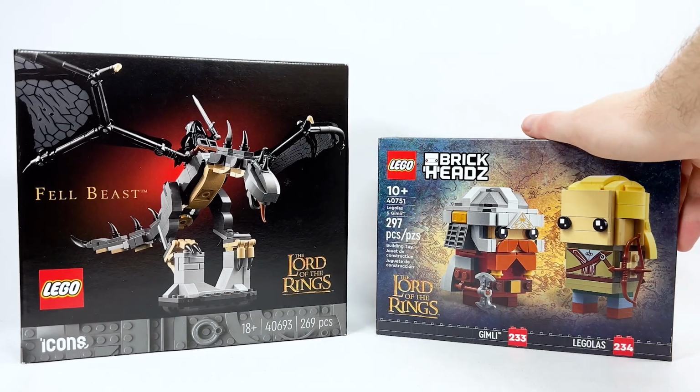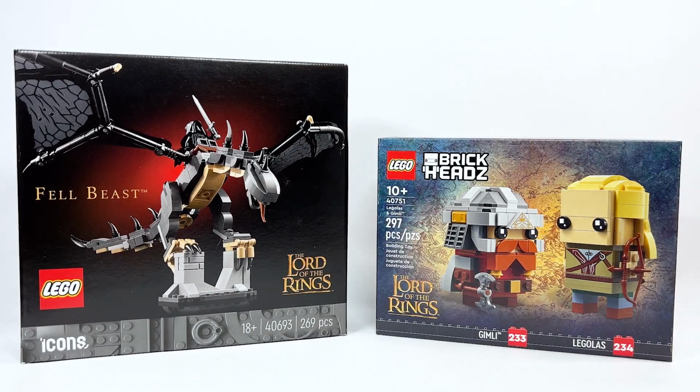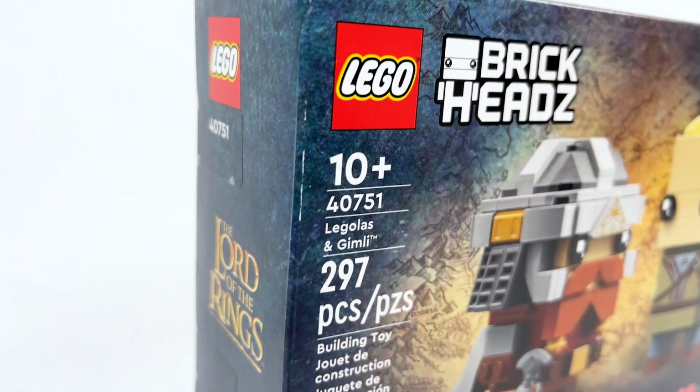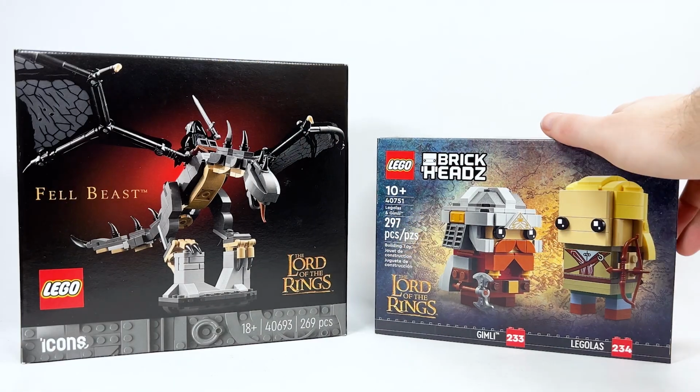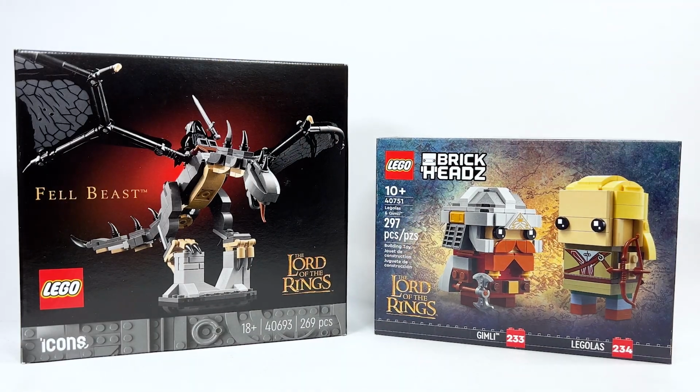And then over here we've got the new Brickheadz addition to our collection. We've got 40751. This is Legolas and Gimli, retailing for $19.99 USD or $24.99 Canadian.